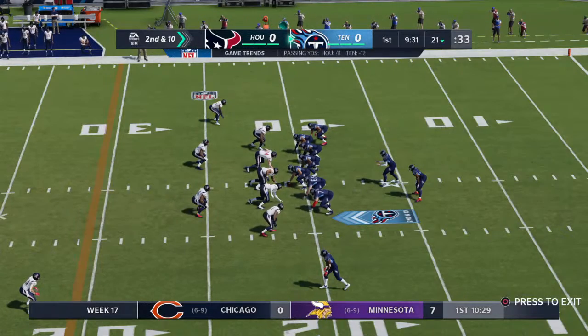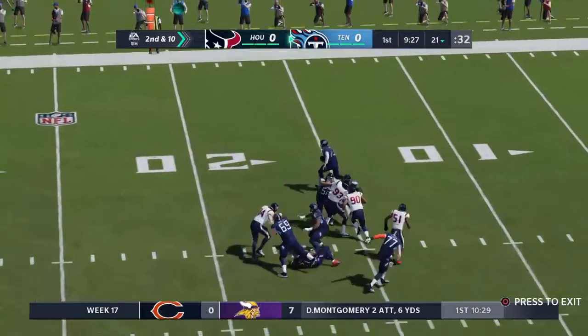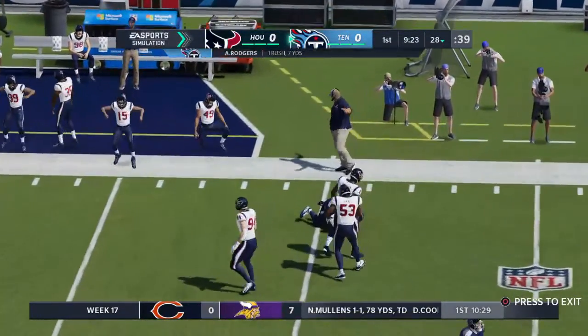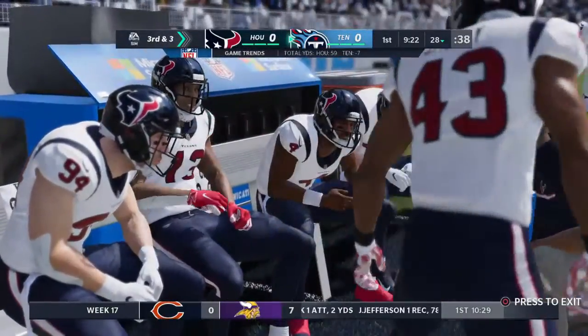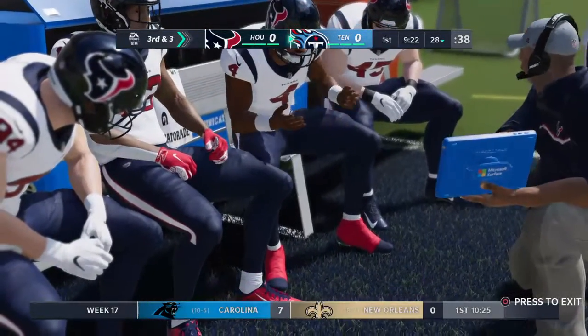There on the coverage, knocking that one away was Mike Edwards. Flush to his right. Give him 7 there on the tuck and run, and they're in better shape now for third. That's a gain of 7. Brings up third and 3.